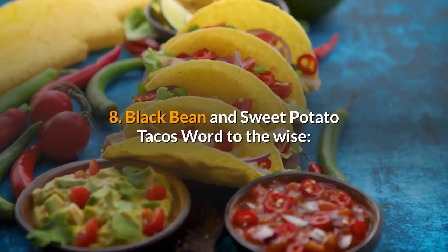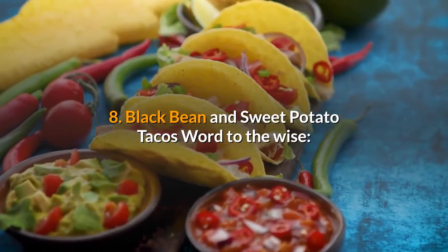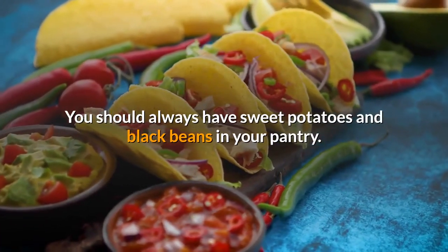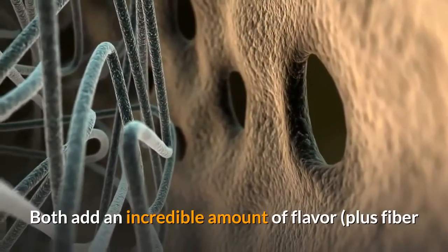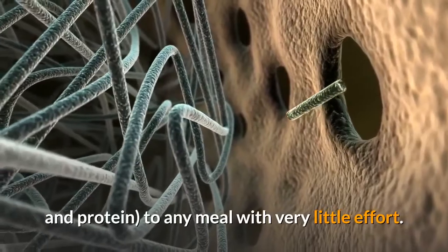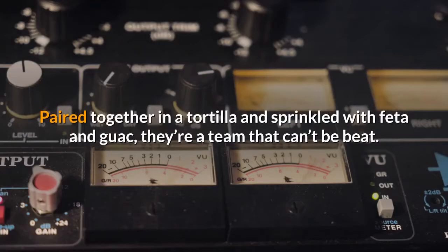8. Black bean and sweet potato tacos. Word to the wise, you should always have sweet potatoes and black beans in your pantry. Both add an incredible amount of flavor, plus fiber and protein, to any meal with very little effort. Paired together in a tortilla and sprinkled with feta and guac, they're a team that can't be beat.